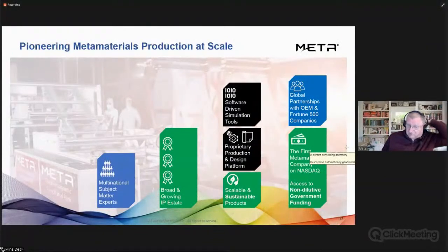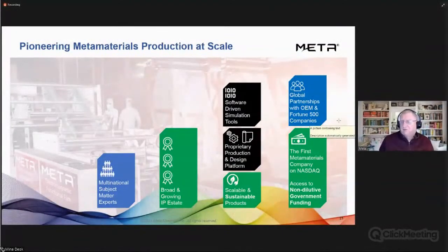We have scalable and sustainable products. Sustainability is really important to us. We want to make sure that we can always, wherever it's possible, do more with less. We work very well in our global partnerships with both OEM and Fortune 500 companies. We are the first metamaterials company listed on NASDAQ with both a public listing and the scale to produce millions of square meters per year of this material. And we have routine access to non-dilutive government funding. And with that, I will end and take any questions there might be.